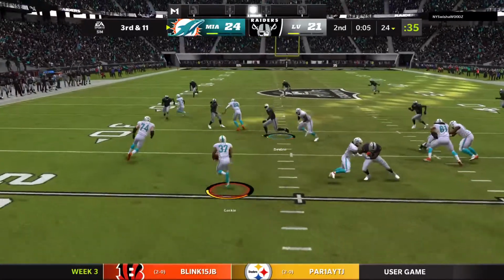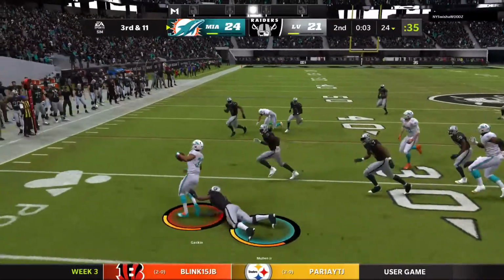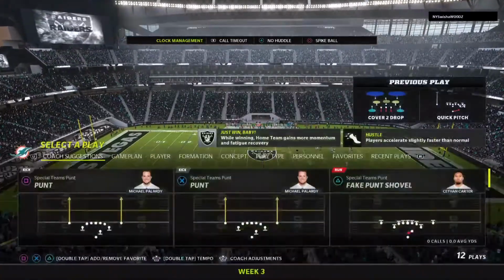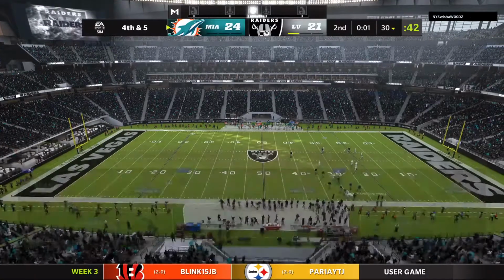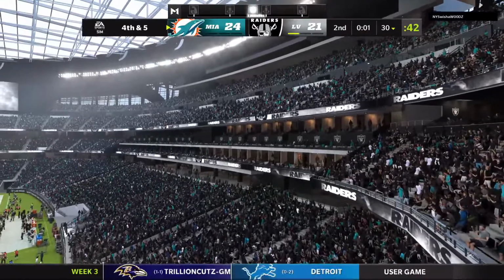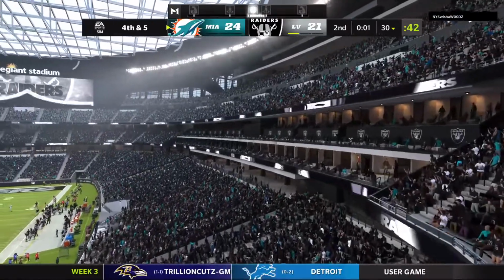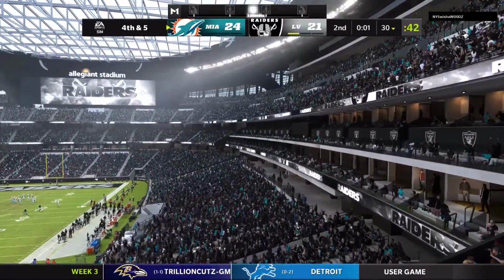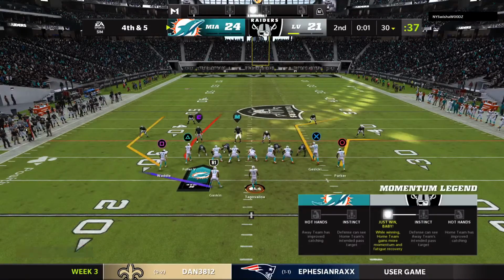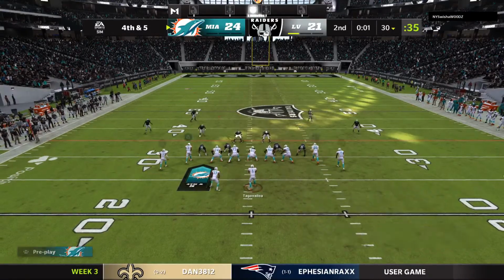Once again, they'll keep it on the ground. Shreds the tackle, and they're going to get him down well short of the first as he can only get this to the 30. And with just 1 second remaining in the first half, they'll call the timeout. And likely time for one final play here in the half, so they will go for it on fourth down.